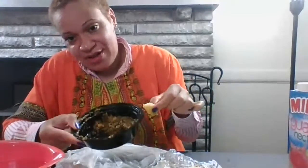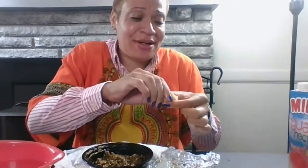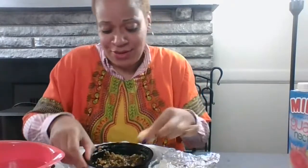Trying to finish off this Egusi. It's so good, so good. I am not disappointed. I wish I had some more. I want some more of this so I can spread it out as far as I could. I'm trying to break it in. I'm breaking it, even though I should just use that one piece. I'm sorry, I'm trying to preserve as much as I can.